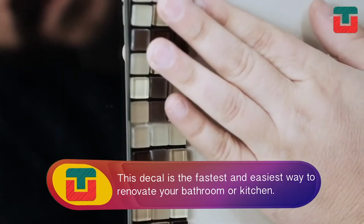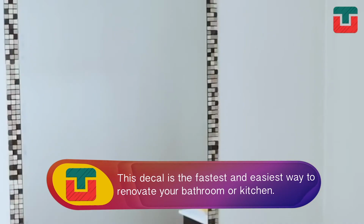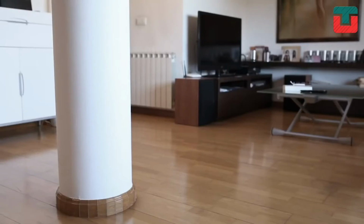This decal is the fastest and easiest way to renovate your bathroom or kitchen. It comes in so many designs and different colors. Would you like to give one a try?